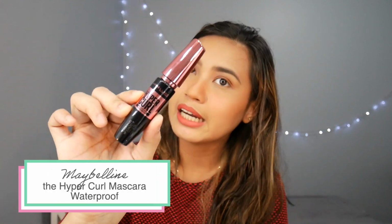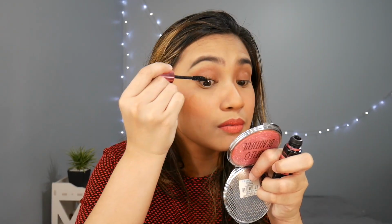The last thing, since hindi na ako nag-highlighter, I'll be curling my lashes and putting on mascara. Curling my lashes with this one, and then mascara is the Maybelline Hypercurl mascara that I'll always use. So there you go, my makeup is done. Hindi na ako nag-add ng highlighter just because ayoko nga nang para mukha akong shiny on camera. So, ayan, I just keep it parang fresh lang, very natural.